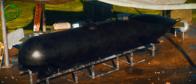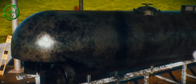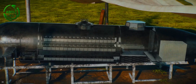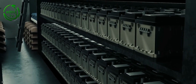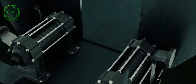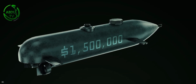In November 2020, law enforcement stumbled upon something extraordinary in the Colombian jungle. A fully submersible, 12-meter-long narco submarine. There's no fuel storage and no diesel engine in the back. Instead, the sub houses a whopping 10 tons of batteries, powering 2 electric motors. This is the peak of narco sub ingenuity. Construction costs roughly $1.5 million.